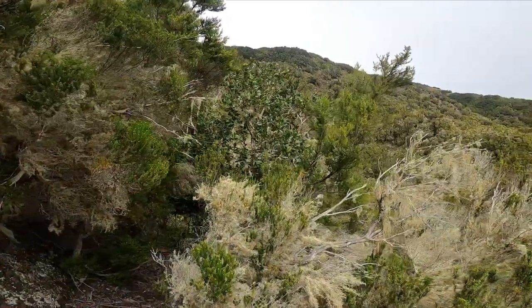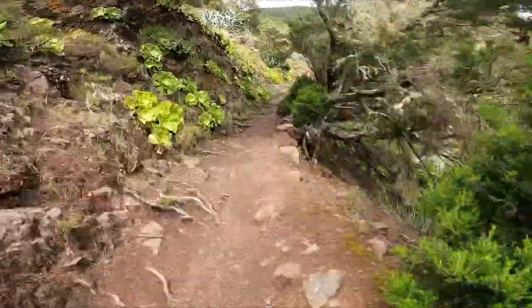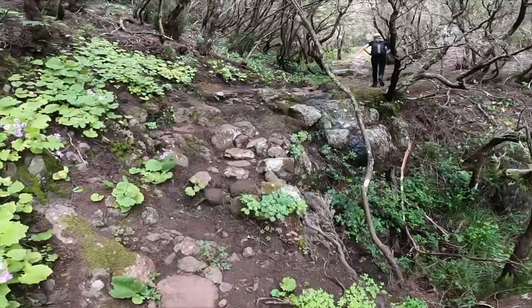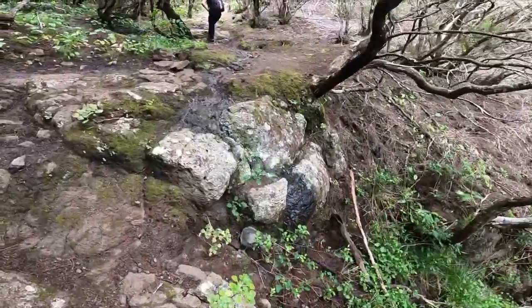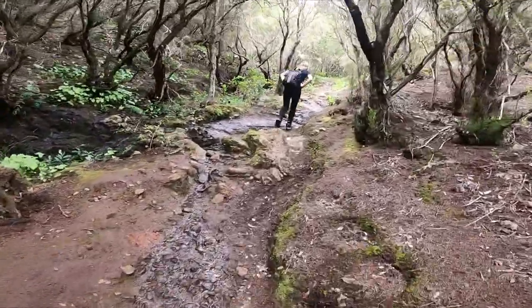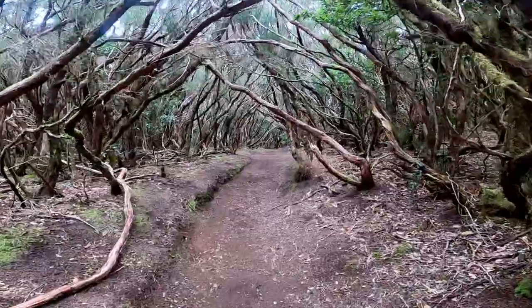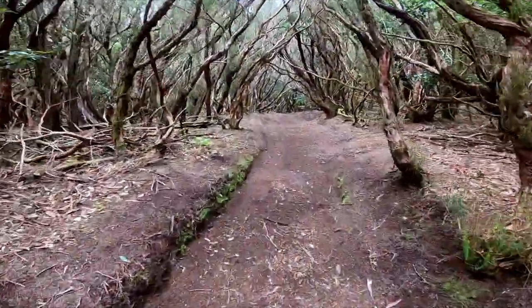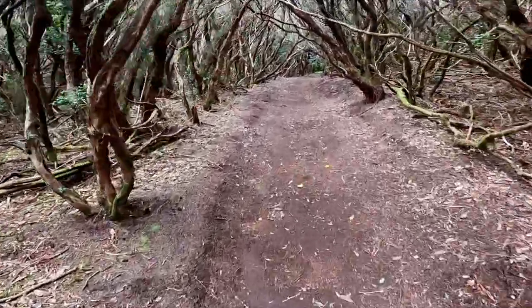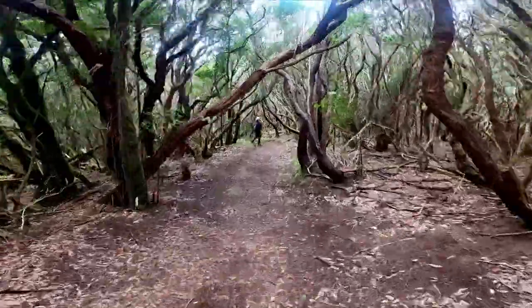Birds are getting louder. One basic hike and such diverse terrain. This area is amazing. This looks more like Anaga. Oh my god, guys. Oh my god. We lost it. We lost the view.